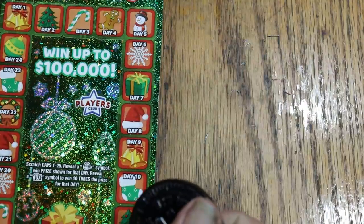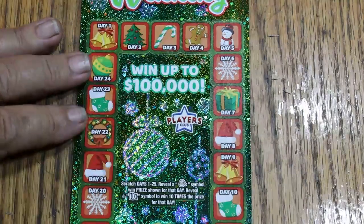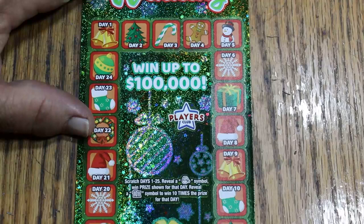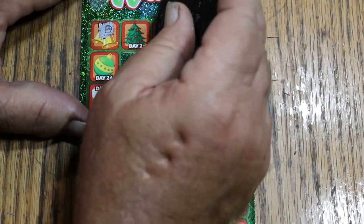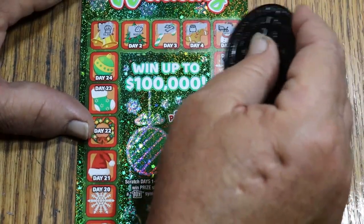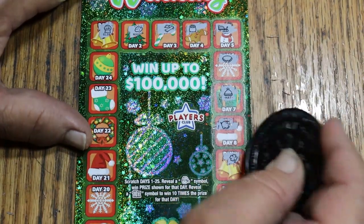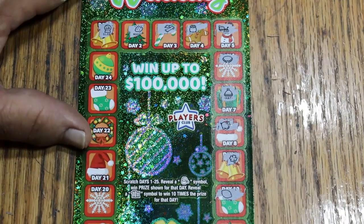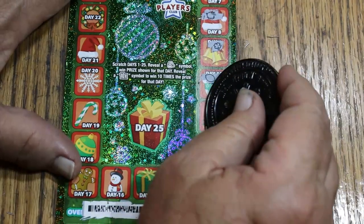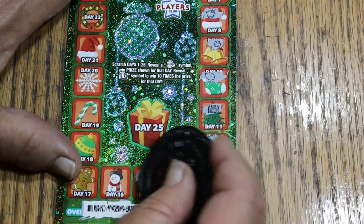All right, next ticket up is ticket 22. We had a gap of 17, and then next one was 22. So there was a stretch there where there were no winners. All right, here we go. Nope, nope, nope, no, no, no, no. No. No. No. No. No. No. Gotta be in here somewhere.